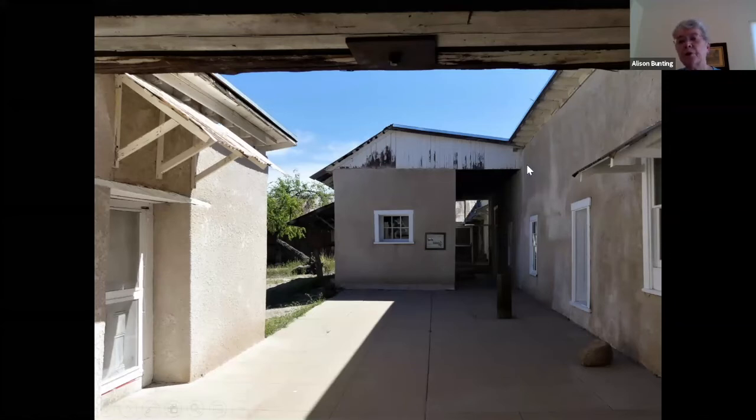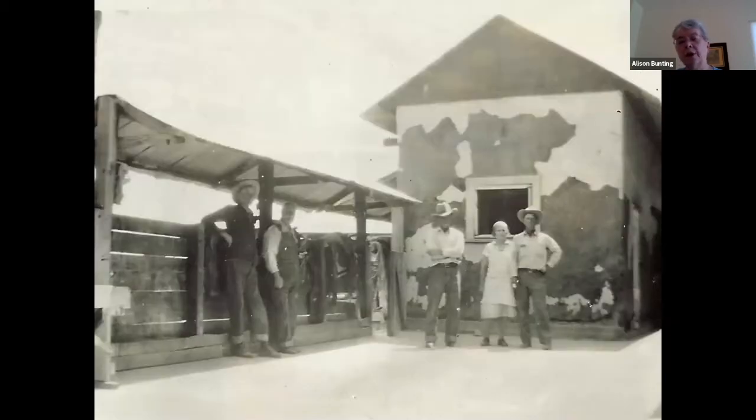A roof has also been added over the rear hall to connect the cook's wing to the main ranch house. And then I wanted to show you this 1940s photo, which showed a covered saddle rack that existed right along the edge of the concrete area where we were just standing.